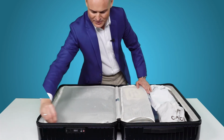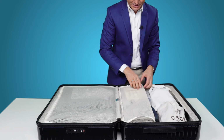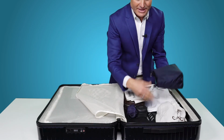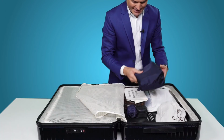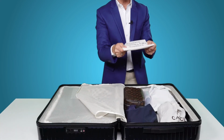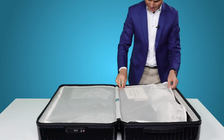That now zips up. And on this side, I always put my shoes, my toiletry bags, and under here I've got my jackets and my blazers. I pop in here also my watch and also my sunglasses and also that garment bag, and that closes up. And there we go, we're ready to go. All we have to do now is zip up and we're ready to fly.